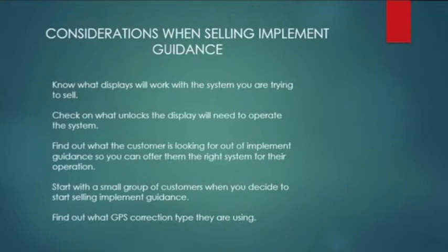A very important thing is to find out what the customer is looking for in implement guidance. If the customer is just planting, he just wants to keep his cheat rows closer on some contours or some slightly rolling ground, then a passive system will probably be exactly what he needs. He may not need anything more than that. If he's making multiple passes across the same field, then active guidance would be a better choice. That way when he comes back in, the implement and the tractor are both on their guidance lines to keep it in line, and you get less damage to crop, and he can follow his line the way he's looking to do.